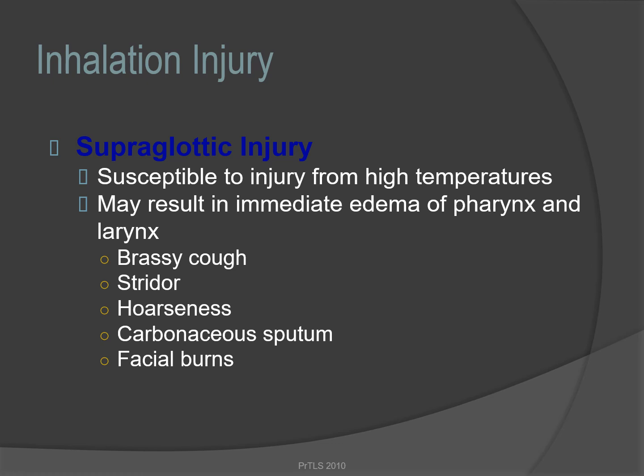Inhalation injury can be divided into three types. Upper airway thermal injury, characterized by supraglottic injury, mostly manifests with stridor, hoarseness, facial burns, and oropharyngeal soot. On visualization, you can often see the pharynx edematous, and there will be mucosal slough.